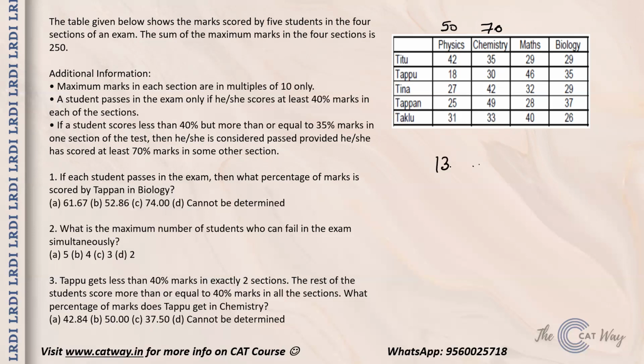Now you only have to redistribute 130 marks, right? And you definitely need 70% marks for Tapu, and that is only possible, you must have realized now, by giving 50 marks in biology. And then you give 80 marks in mathematics. Now see, this is the only criteria in which all of the students will pass.